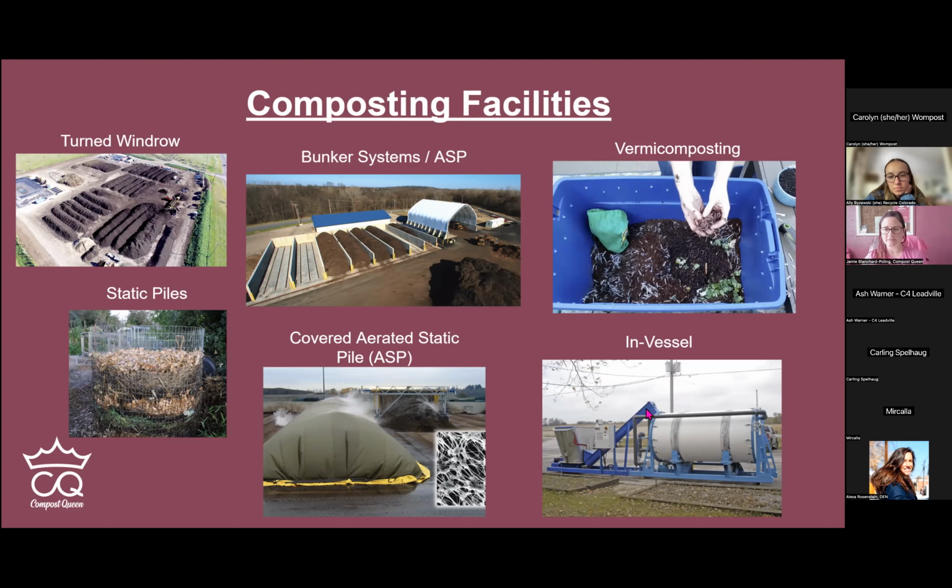The last one here is in-vessel. So this is the kind of thing that is probably sitting out at some sort of school or factory, but basically you have a place to put stuff in. It will get fed into this barrel-type looking thing, and it's going to go through the thermophilic process. It's going to get really hot. It's probably going to be manipulated somehow. So this one kind of looks like it might turn, so that way all of the stuff within it will get mixed together and agitated and break down as time goes. And then there's usually a place over here where you'll get a finished product out.